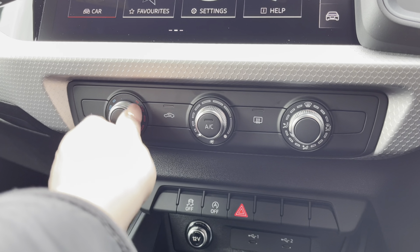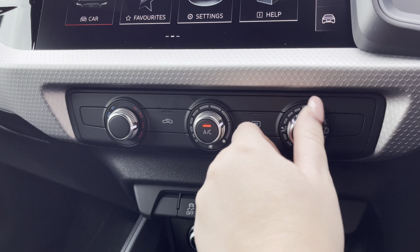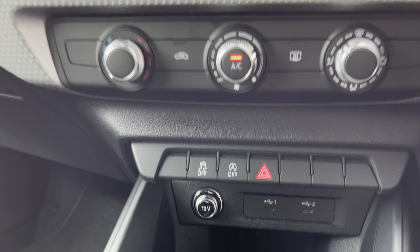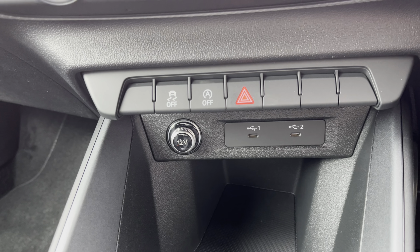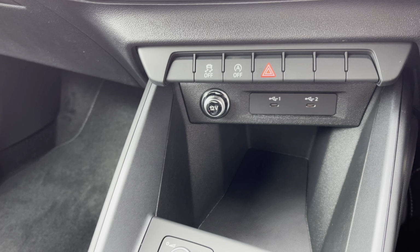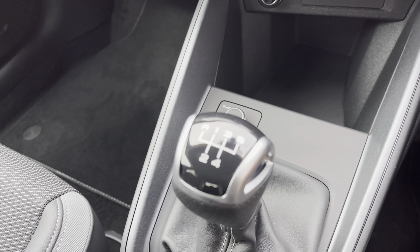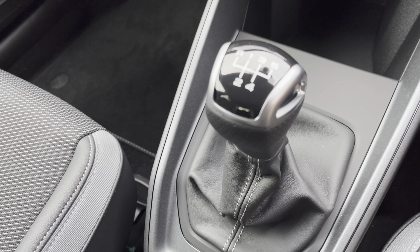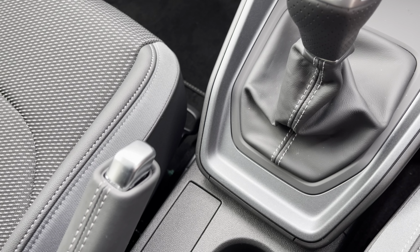Below you have the manual air conditioning, so both driver and passenger can set the preferred temperature of the cabin. Stay connected with the 12V and USB charging points. Finished off with the sleek manual gearbox and 2 cup holders for those morning coffees. This brand new Audi A1 is available and on site.